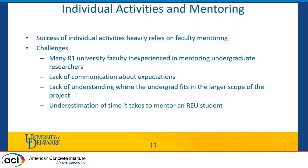good mentoring. We have many challenges with mentoring, especially at R1 universities. Many faculty, even though they will tell you I've had X number of undergrads in my lab, are not really experienced with mentoring undergraduate students. And this is because they use them as cheap workforce, and they never see them sometimes. They just assign them a grad student, tell them, okay, do X activity in the lab, but they never meet with them. They never talk to them about their aspirations, career goals, what they may want to do, what they're really interested in. There's oftentimes lack of communication about expectations.